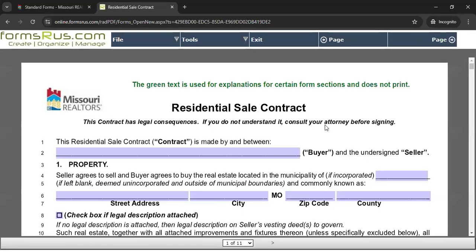I don't know, did she give you the residential contract? I don't think she did. Yeah, I'll do that. We can go ahead and do that one now. It's fine, since you've got it in front of you.